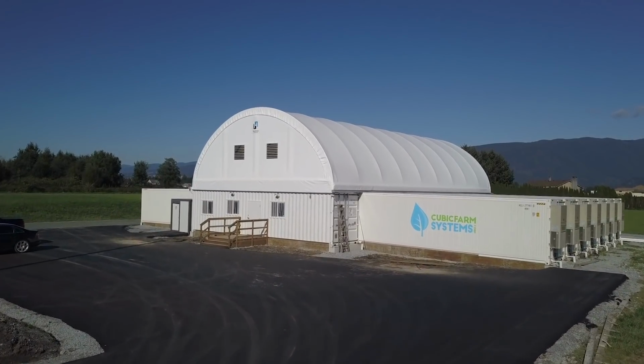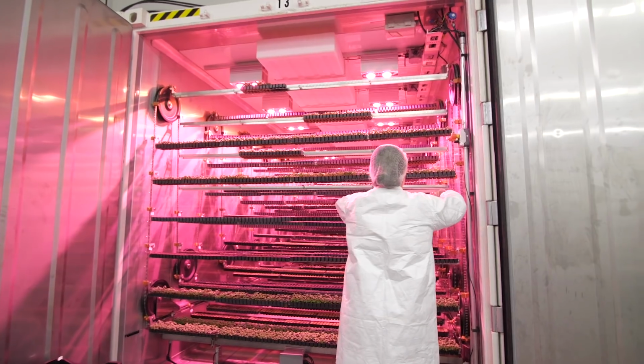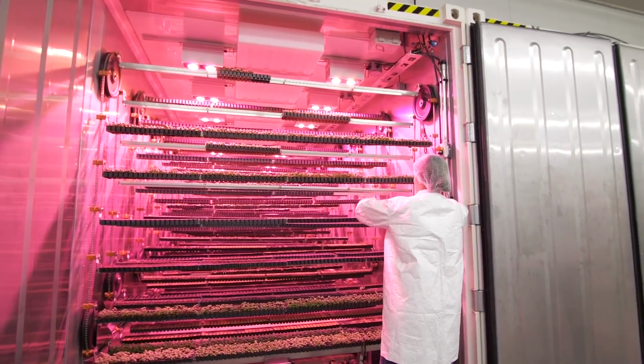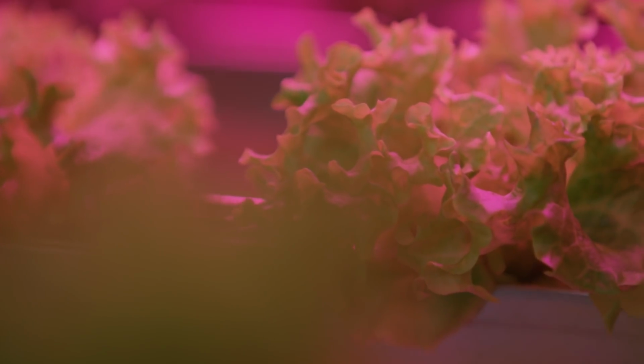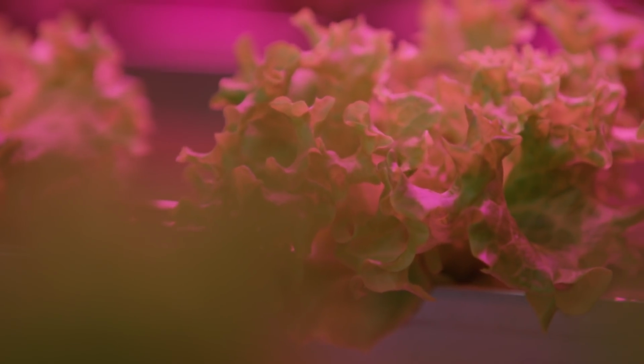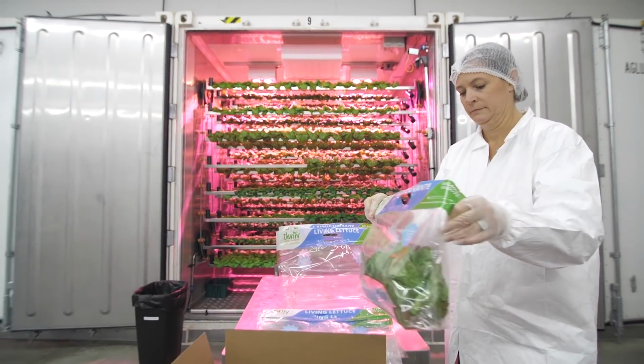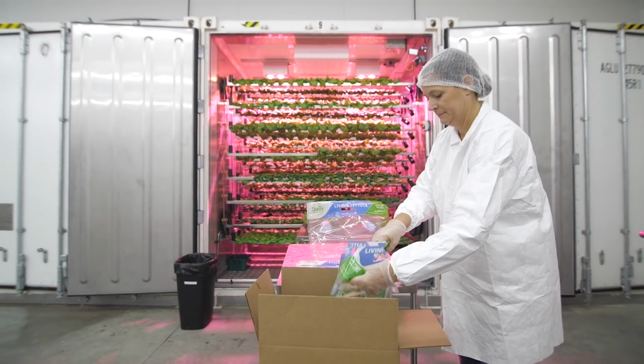It's best, though, to come and see it for yourself. I invite you to come and meet us in person and see the CubicFarms for yourself. Then you can decide if a CubicFarm system is what your city or region needs. CubicFarms can support you from seed to growing to the store shelf.